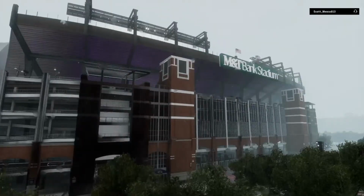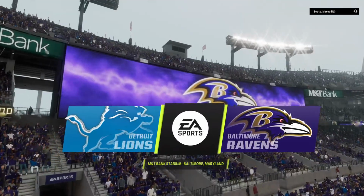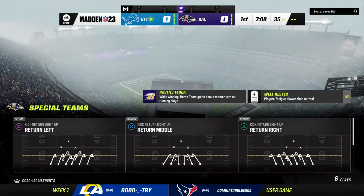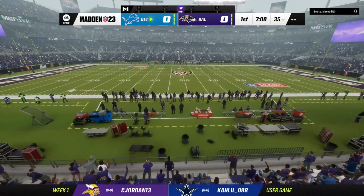Rain is falling. The fans are soaked. But here's the bottom line. We've got football at M&T Bank Stadium in Baltimore, Maryland. Today, it's the opener of a new NFL season between the Detroit Lions and the Baltimore Ravens.